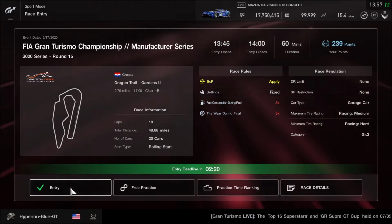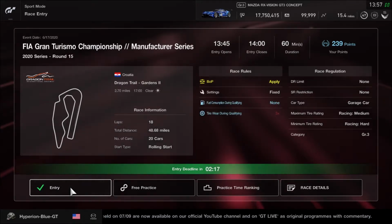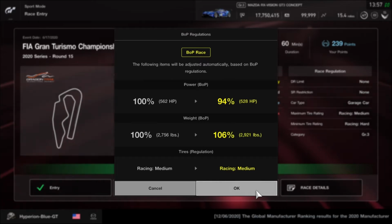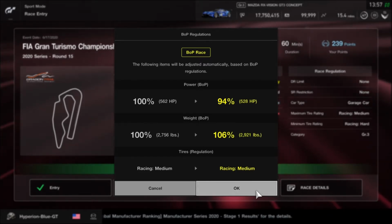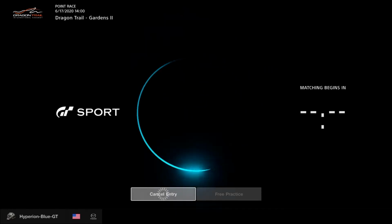So this might have 2 tire ratings, because we're about to go onto the minimum tire rating. We'll be choosing the racing hard compound tires by checking the race details. Balance of performance regulations will be set automatically, because this might be a very suitable way to have a good clean race in the reverse course layout, because there's going to be a lot of corners that we have to take well to achieve perfection.